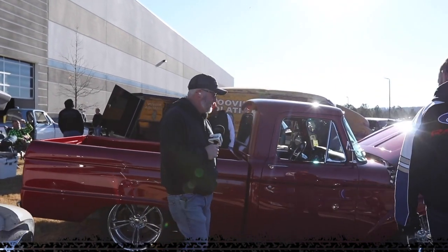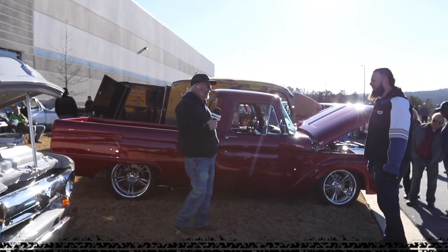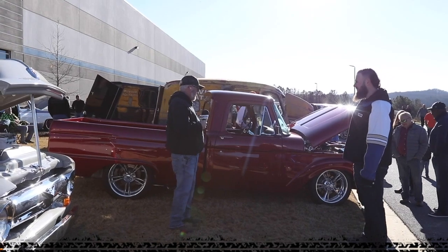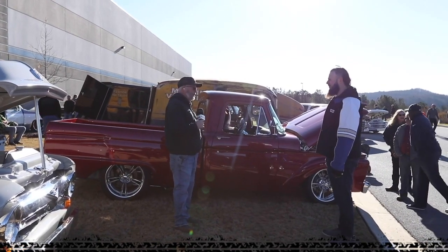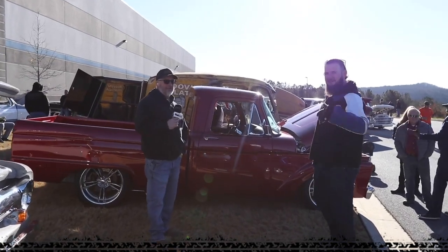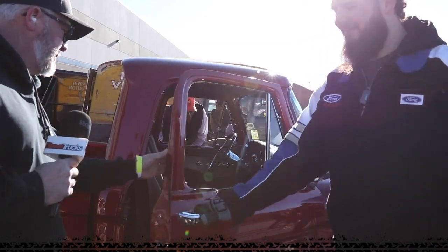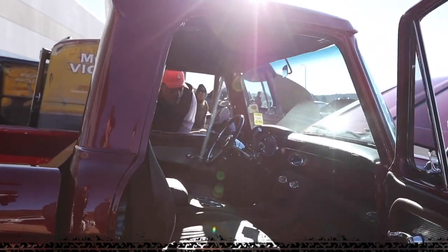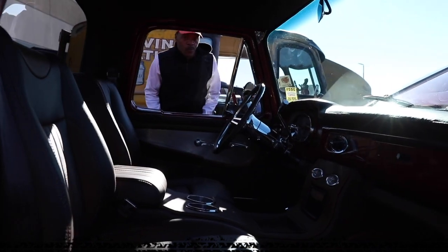It's a 1966 F100. It's sitting on a Fat Man chassis, 351 engine, fuel injection, like 450 horse. We got to show you some of the cool stuff on this truck. 450 horse to the rear tire. Full custom interior, all custom leather. You guys did such a great job on this truck.